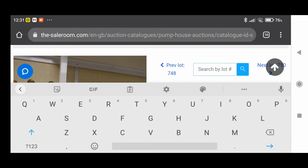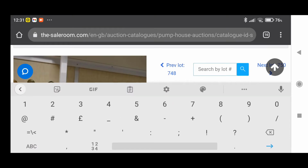Okay. So I think our last one is 169. This was the Le Creuset.